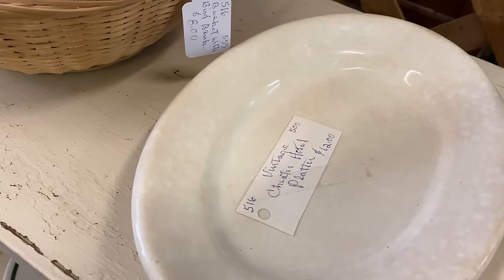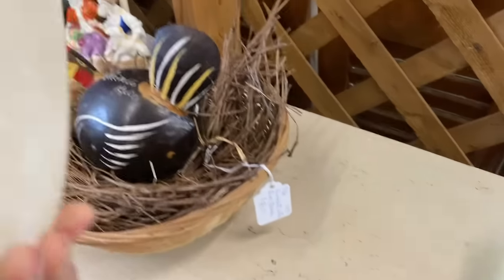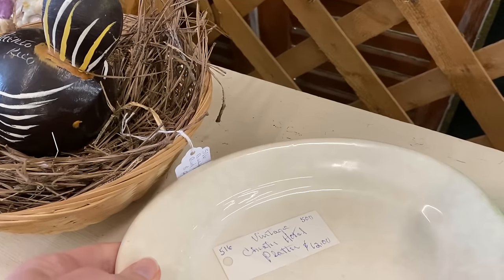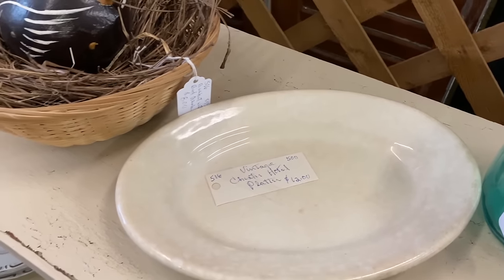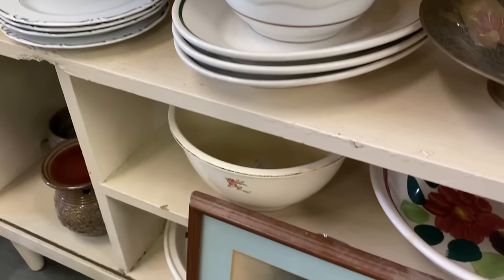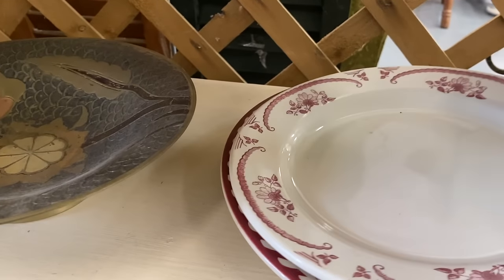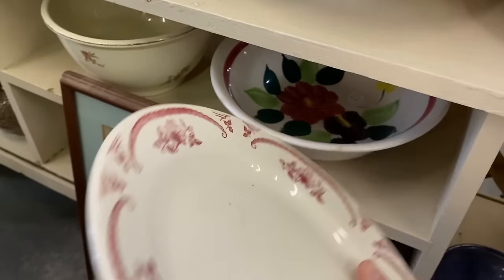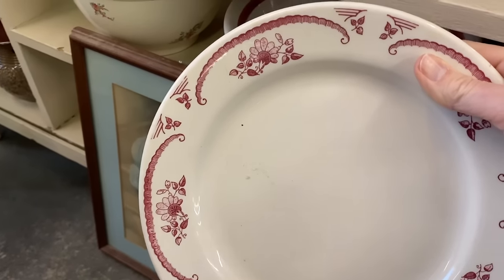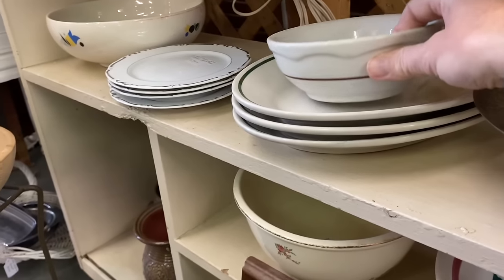And she had a lot of these really thicker, chunky, I'm calling them restaurant wear types of pieces. You know, they're just older, they're heavy. Most of them are white. Sometimes they have a little bit of coloring on them. She had some that are green rimmed and blue and red. I've been a little bit into those types of pieces lately. One, they're easier to ship, I think, because they're just sturdier, but they also have that chunky farmhouse feel, and she had a nice selection here in her booth.